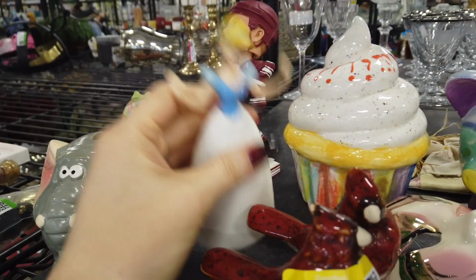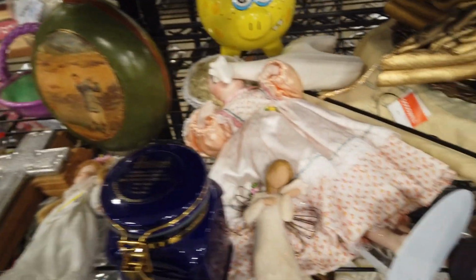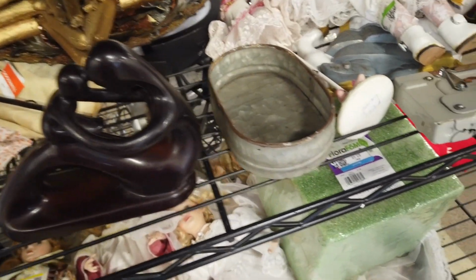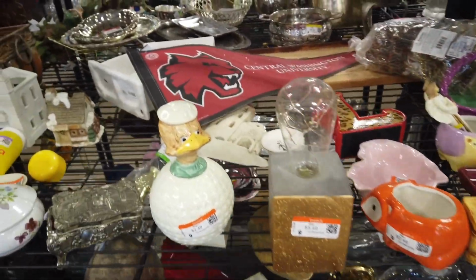And first I found this little Disney plastic doll. I thought it was a figurine, and my bestie Lisa loves Disney pieces, so that's why I picked that one up. But it was plastic. So we got our hopes up for nothing.